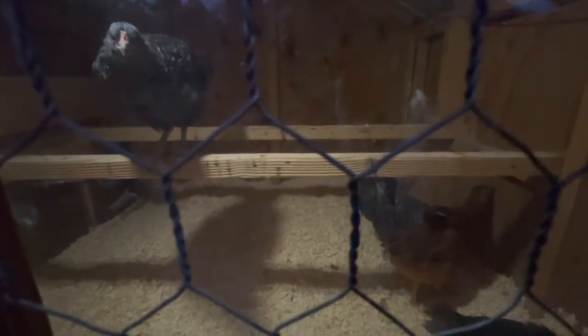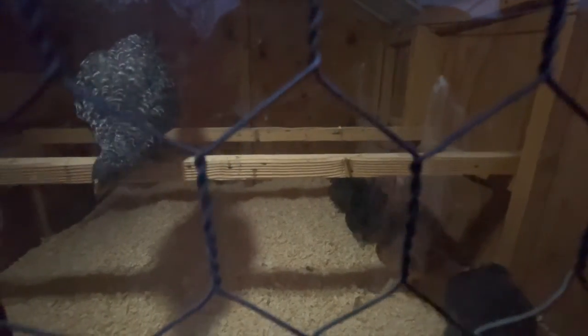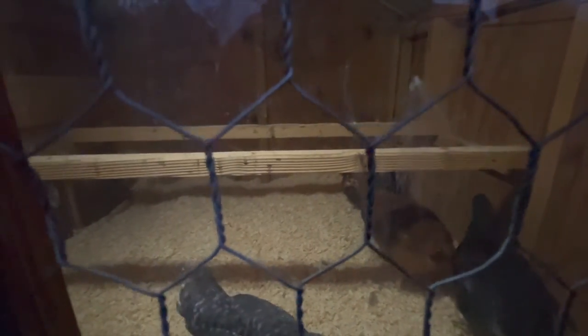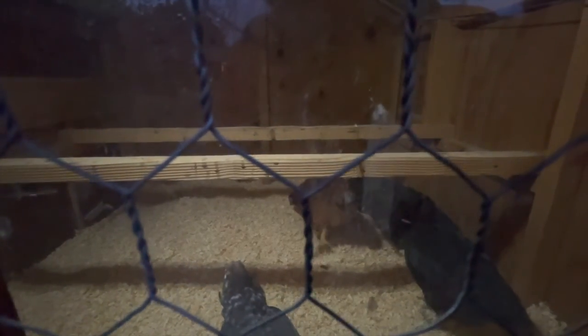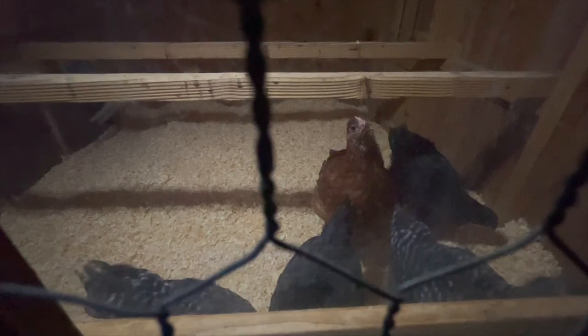All right, I have the light on in there. All right, there they are. They're in the coop. They're wondering what the heck. So they might struggle a little bit in here this first night. I have a light on, as you can see, just so it's not completely pitch dark instantaneously.